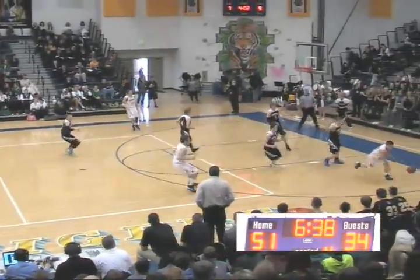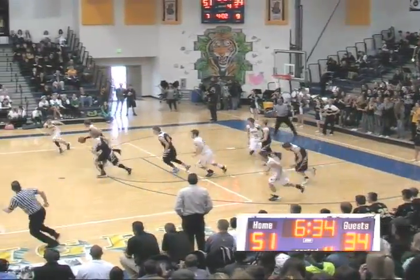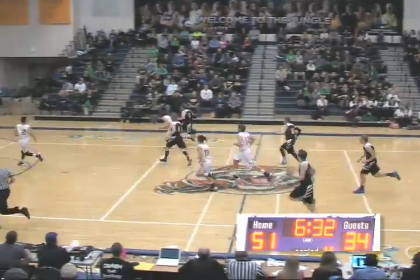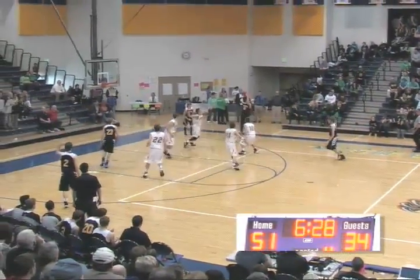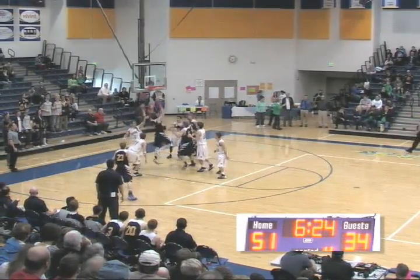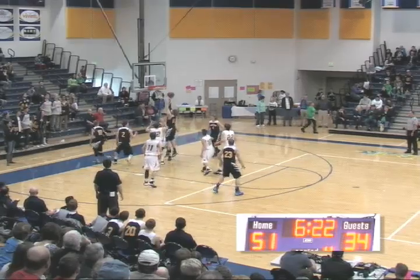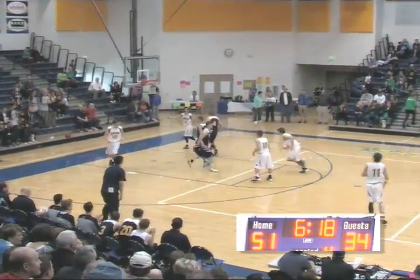Rockwell using the full court press, but the Spartans are able to break it here in the fourth quarter out of the timeout. McDermott cuts to the basket, loses the ball, and it's picked up by Hansen. 51-34, Emery right now by 17 points. Johnson, long three, ball is off the front of the iron, and the rebound is grabbed by Jensen. He tries to put it up. That shot's no good. Rebound up and in by Hansen for two, and it's 51-36.